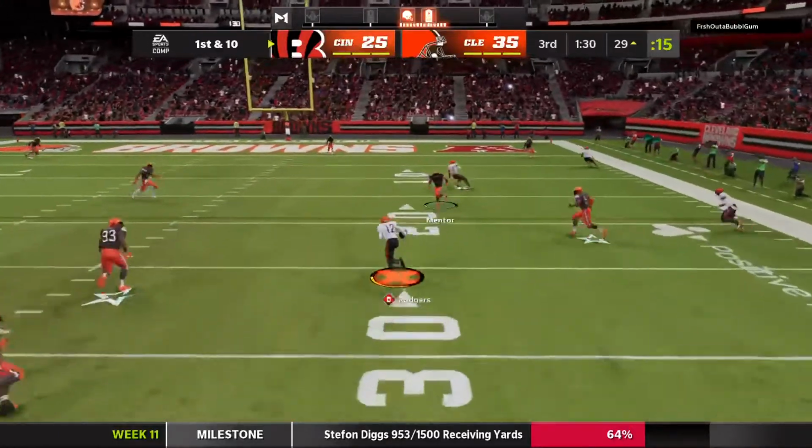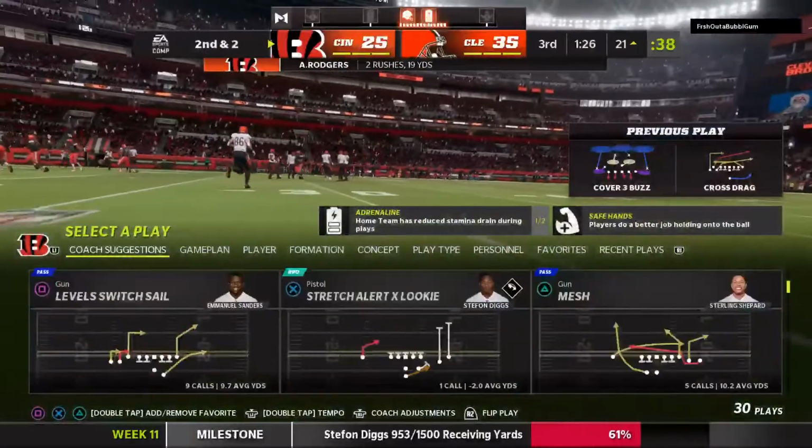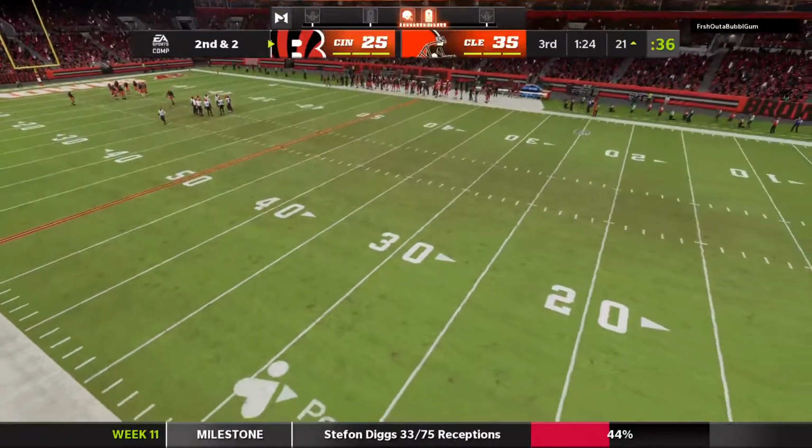Escaping the pressure right. And he'll protect himself at the end here as he winds up getting pretty decent yardage. He'll get 8 on the scramble there. It'll be second and a couple at the 21-yard line.